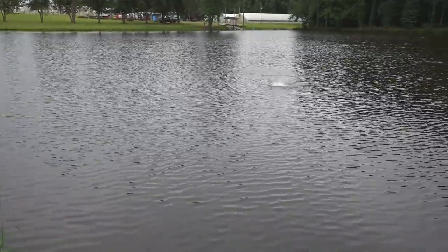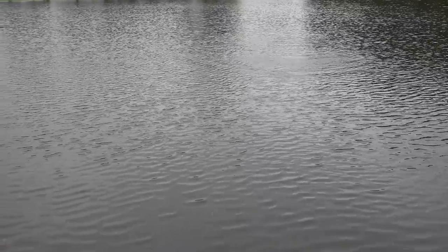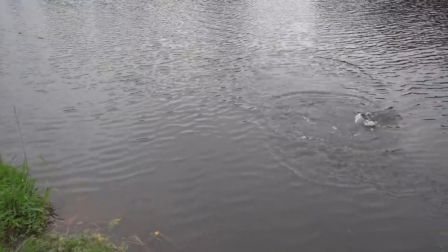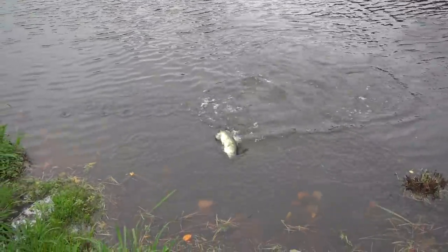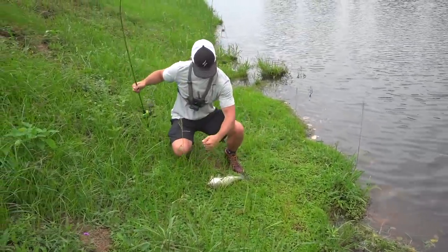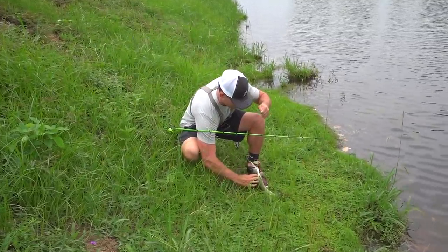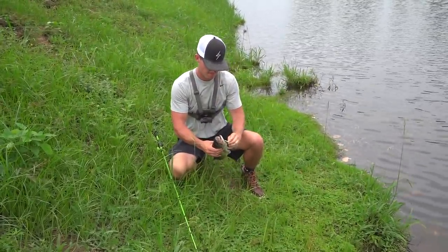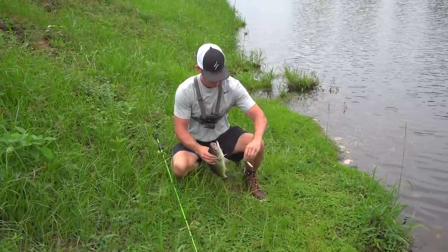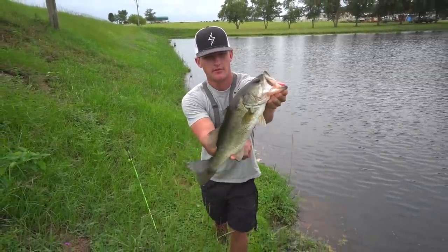Number 8, baby. Don't come off. Let daddy get you in. Coming right towards you. Cut the bank for me. Cut the bank for me, baby. Number 8. Here we go. Fish number 8. Nice little 2 pounder. Not bad.